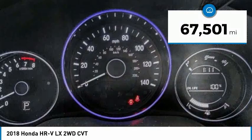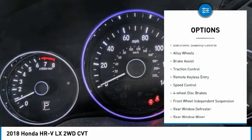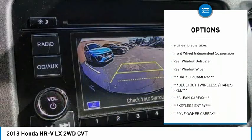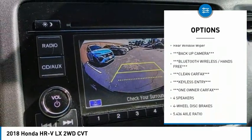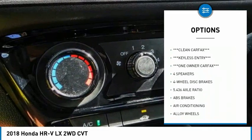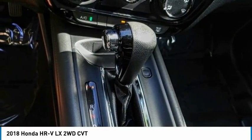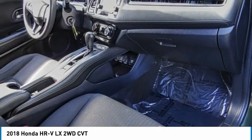Here are some of this vehicle's great options: electronic stability control, alloy wheels, brake assist, traction control, remote keyless entry, speed control, four-wheel disc brakes, front-wheel independent suspension, rear window defroster, rear window wiper. Come see the car for yourself.